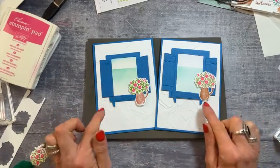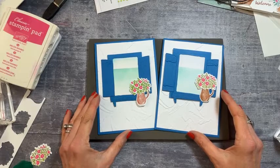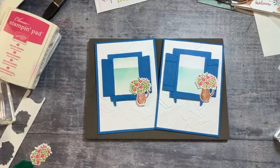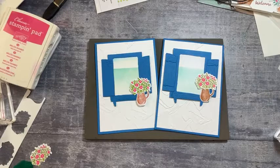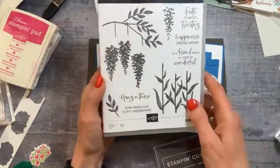And this, as I said, is one of my class cards this month. Next month we are using, actually I should just show it to you because it's just arrived while I was away. We are using Wisteria Wishes, sorry, not Wisteria Wonder. So next month we are using this, which is a brand new set in our brand new catalogue.